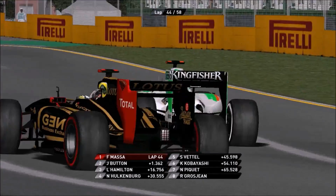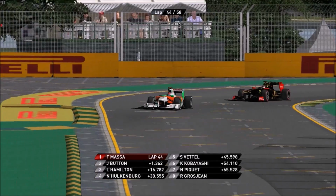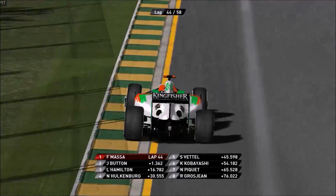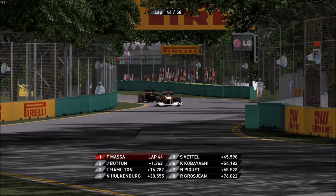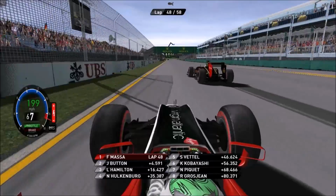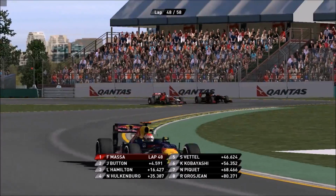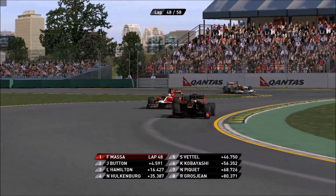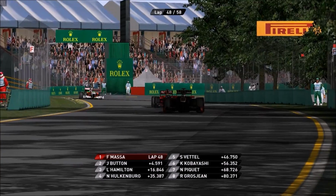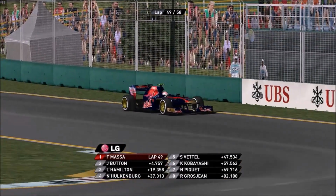Up the inside. And that's a position gain for Buemi, so not a good outlap from Raikkonen so far, but he has got new tyres. Massa just eking out the gap a little bit to Button by a few tenths. Oh, that's a lot bigger gap now. And that's Kovalainen getting past Raikkonen. Not quite. Didn't take a very good line at turn 1. Raikkonen not very quick at this point.